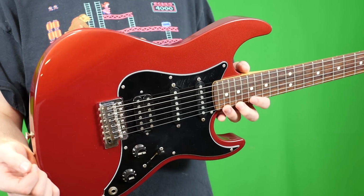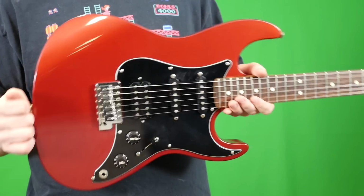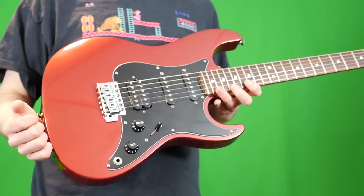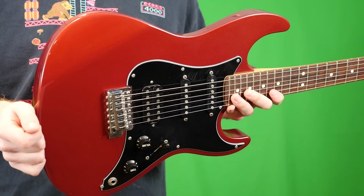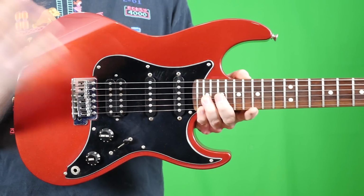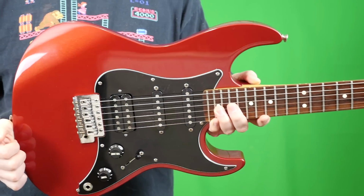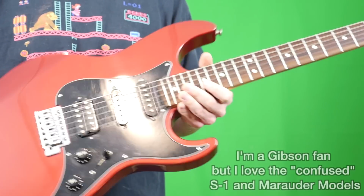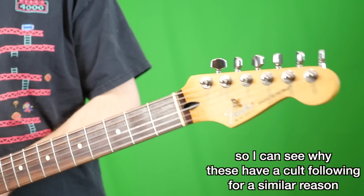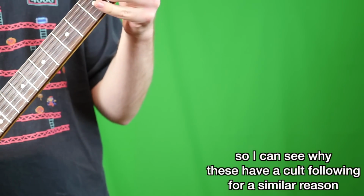I don't think I would personally buy one for myself. And that's mainly because I feel this guitar is confused. It's not quite super, super Stratty, but at the same time, it's not quite Fender. So it's just kind of in between territory where if you're a Fender diehard fan, you're gonna love this because it's something different. But to everybody else, you're probably just a little bit confused by this model.